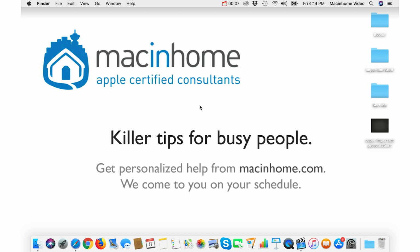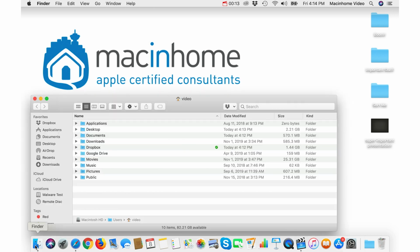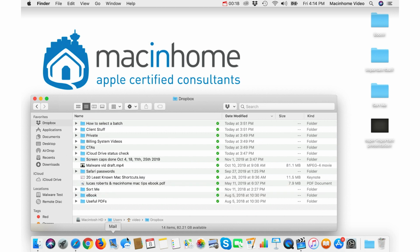There are two main places to check to make sure that your file goes into Dropbox. One is on your Mac itself, and one is on the Dropbox website. On your Mac, if you just go to the Finder and then click on Dropbox on the left, this is where Dropbox is actually linked with your Mac. If you don't have it linked with your Mac, I'll show you how to do that at the end of this video. And just look for the little green check marks next to the stuff that is in the Dropbox.